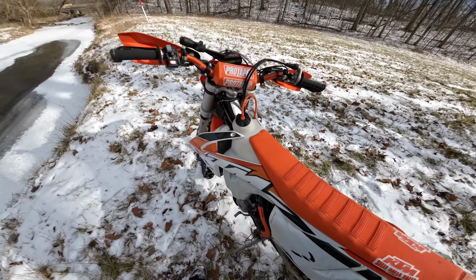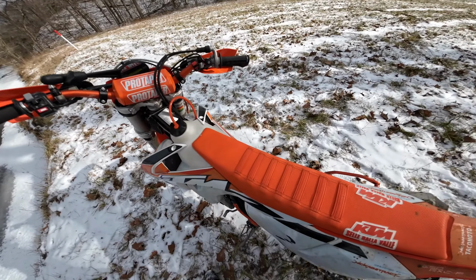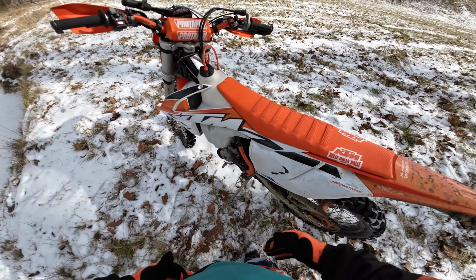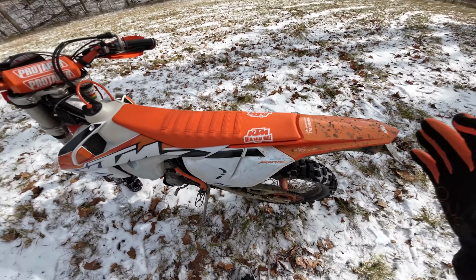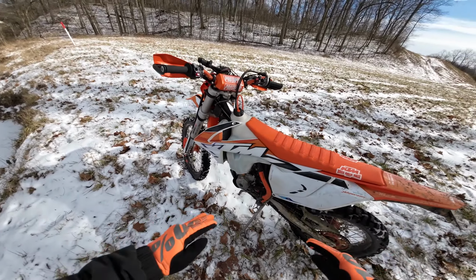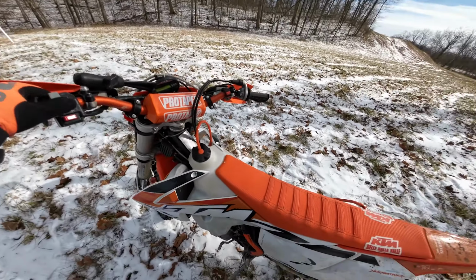So who knows, maybe in the next couple weeks or months I'll have something like that formulated out. But this thing is also pretty modded. The previous owner took the reeds out in the airbox. I've got all kinds of different little mods here and there. So if you'd like to watch a mod video on this thing of what all myself and the previous owner have done to this bad boy, let me know in the comments.